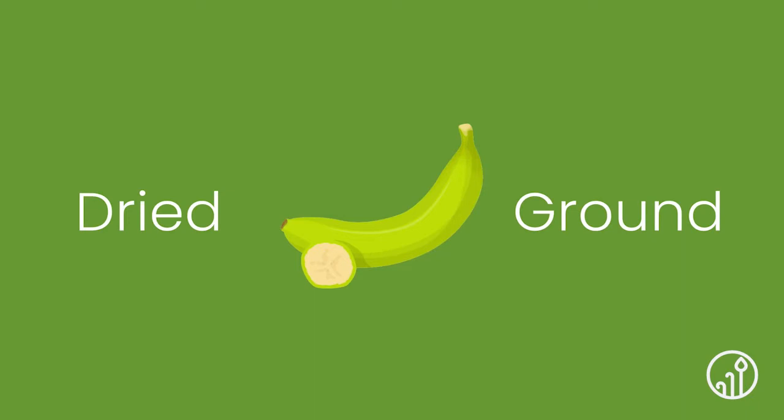Gluten-free banana flour is made from green bananas that have been dried and ground into a fine powder, which makes it extremely versatile. It can be used in baking recipes as a one-to-one replacement for wheat flour.